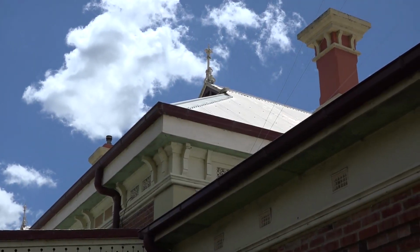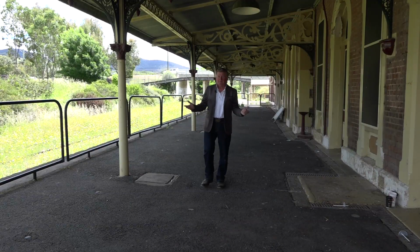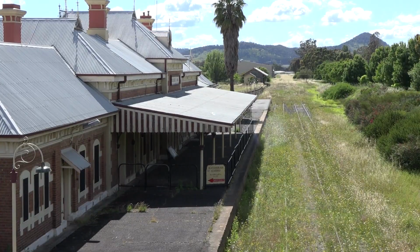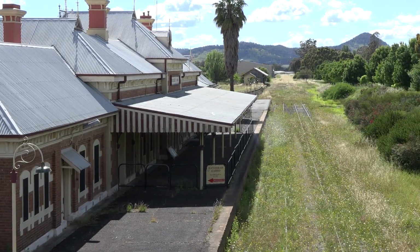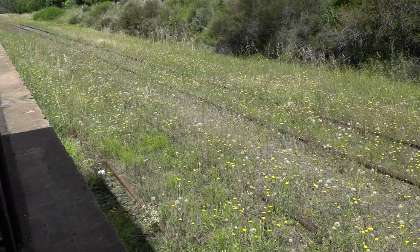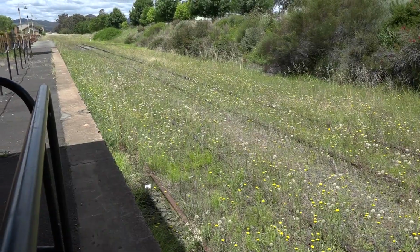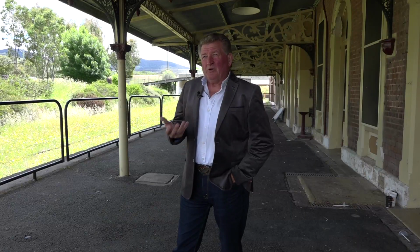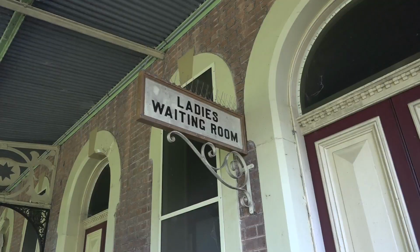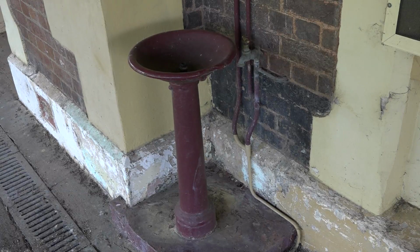Here's Mudgee railway station. It's a lot quieter these days than it would have been back in the hustle and bustle of people travelling quite regularly every day, and sometimes multiple times from this platform. These railway stations, there's something about them, and I think they align themselves with our classic vehicles on a history timeline.